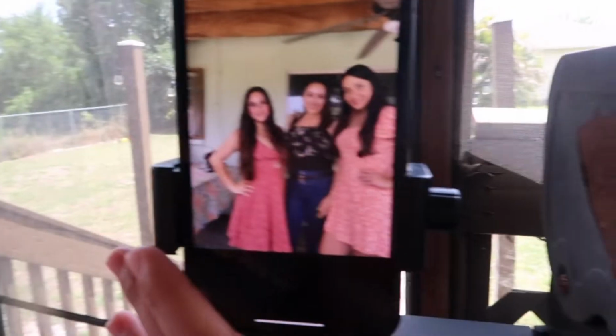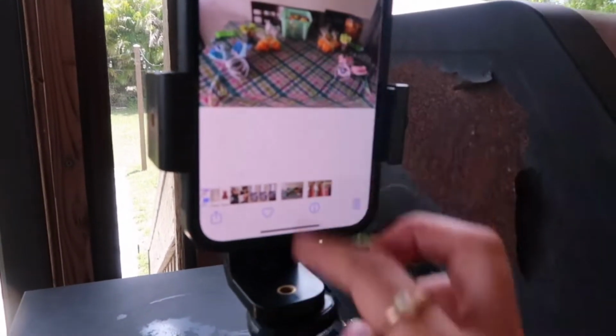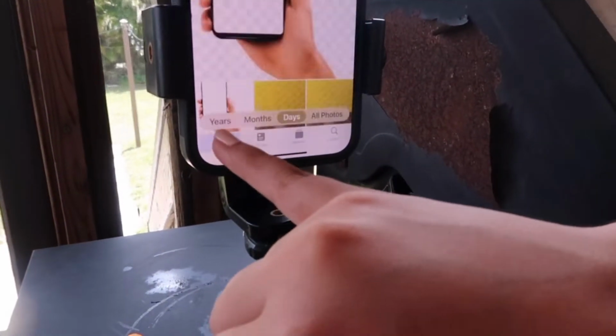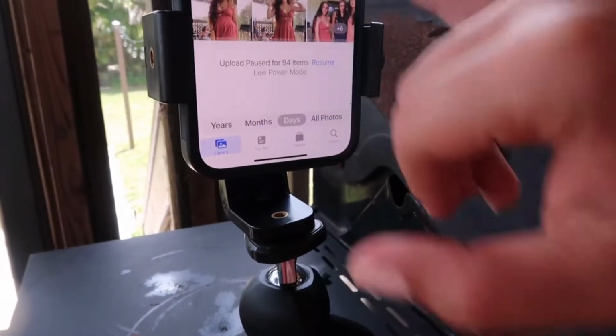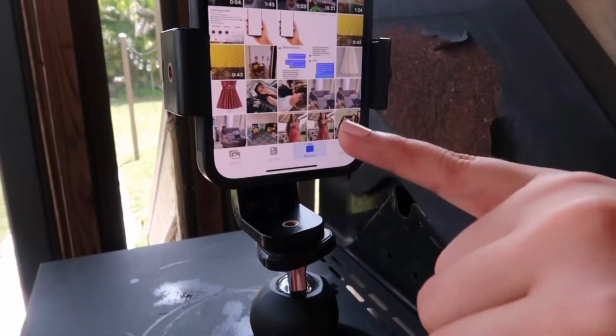Jesus, we literally took, I'm not even kidding, close to 100 pictures. This is the winner. Wait, where is it? These are the only ones I have. Where is the picture? Where is our picture? Guys, we literally took 1,000 pictures.